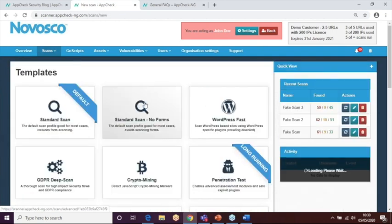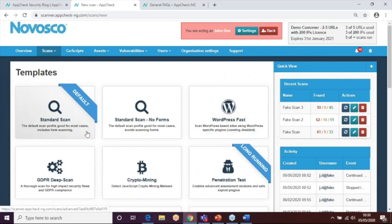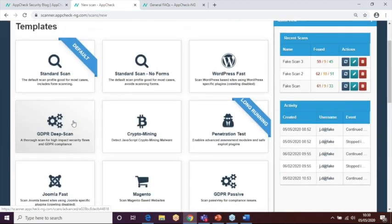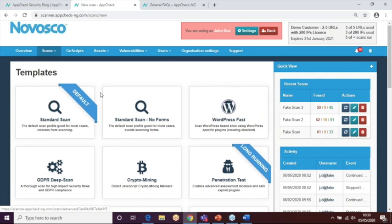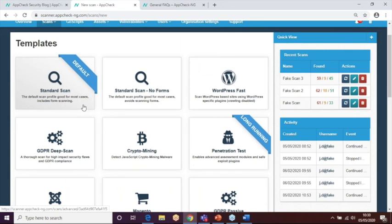So if I click on the scan here, as you can see, there's a set of templates in here. Now these are all set up default to get the best results. I'm not going to go through them all, obviously, time permitting today. Default settings is going to be the best one to get the best results, knowing very little about what your technology stack is or your infrastructure looks like.